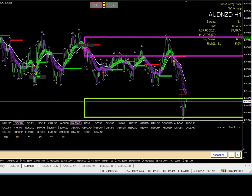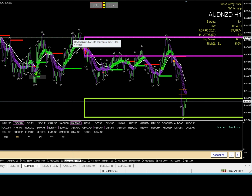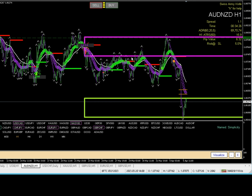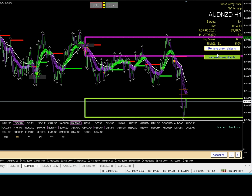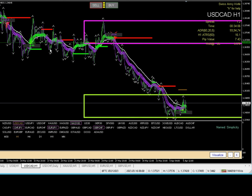Same thing here. This was a bit tricky. Where are we? 321. We came up, no fun, and then all the way back down. This was actually the pair, ironically, which is not worth very much in terms of pip value. I lost more on this pair than I did on any other pair from that set of trades, if you will. But again, it's not about a singular trade. It's about the big basket. It's about all of the trades all together. So there's that. And last but not least, we've got USDCAD.